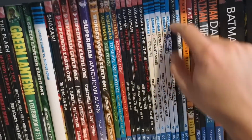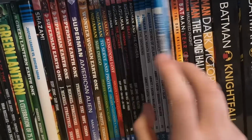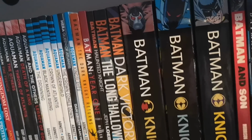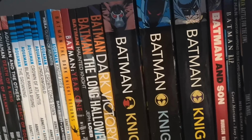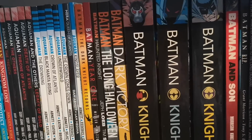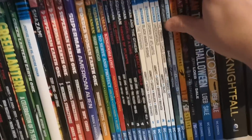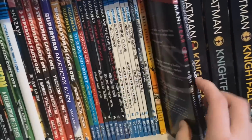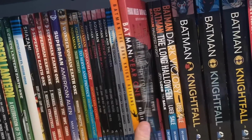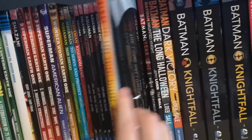And then, as you saw, Aquaman volume 6, Kingslayer. Then into Batman, which is the biggest chunk of my collection, and we kick it off with Batman The Dark Knight Returns and Batman Year One, two books that everyone has sort of got in their collection, I'm sure, but hey, you got to have them in there.